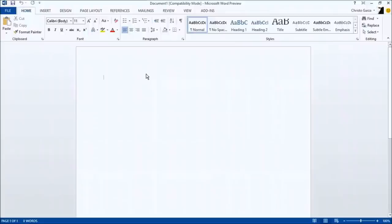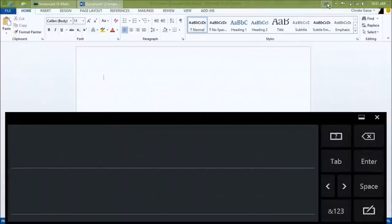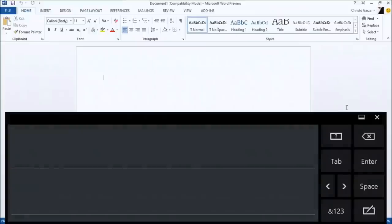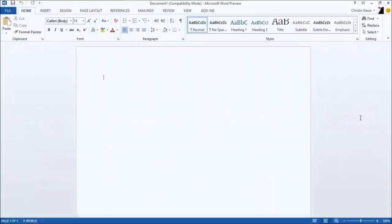And here's Word. Looks pretty much just like the other ones. A flatter UI, which, again, I personally love. And it's got the ribbon. All that's the same. So let's go ahead and go up here and activate my on-screen keyboard. I was playing with the handwriting, but there's a variety of keyboards here. Let's go with the first one. This is your normal QWERTY keyboard.